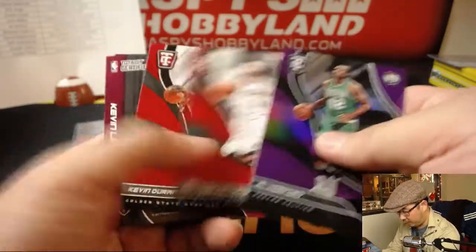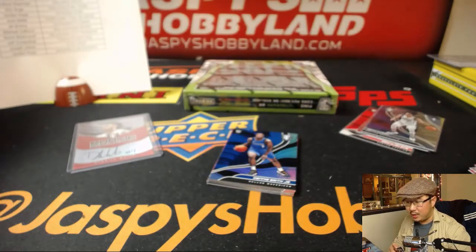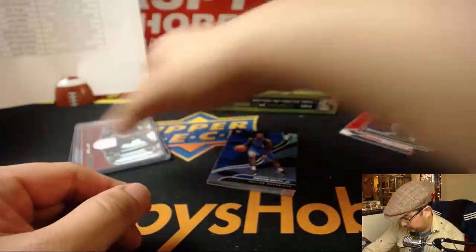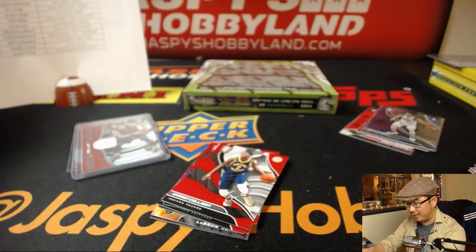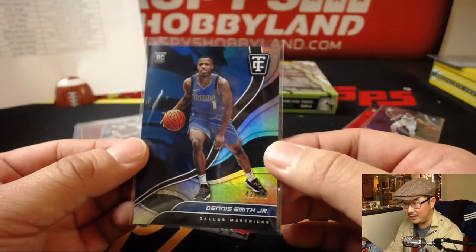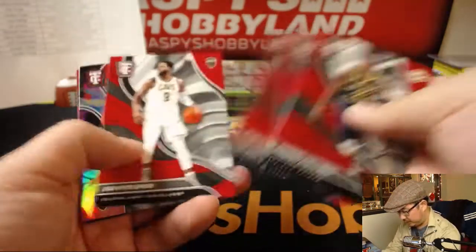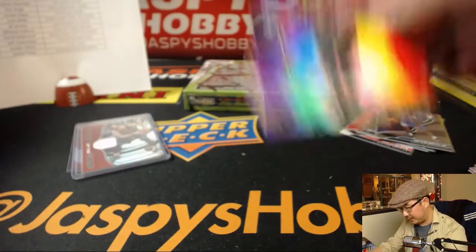33. There's Al Horford, purple parallel, and Kevin Love. Fabrics of the game, 197 out of 199. Kevin Love for Cavs, Jeremy 33. Nice, Dennis Smith Jr., 42 out of 99. I know the parallels in Prism of these rookies have been selling well. I'm sure the ones here will also sell well on a secondary market. Jeremy 33 with the Dallas Mavericks. LeBron James. And we close out with Elfrid Payton out of this box.